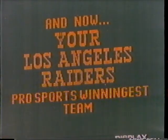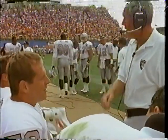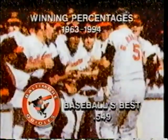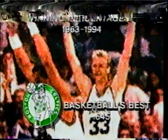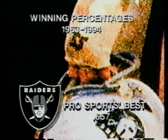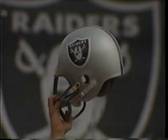When the battle begins in 1995, the Raiders will be led by skillful, proven Mike White, new head coach for the only organization to play in Super Bowls in the 60s, 70s, and 80s. Under Al Davis's drive and direction since 1963, the Raiders are professional sports' winningest team. A team with an unyielding commitment to excellence. A team for all decades.